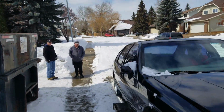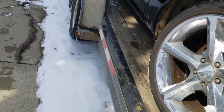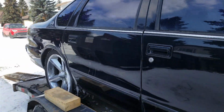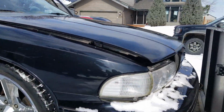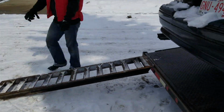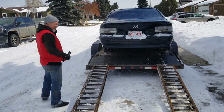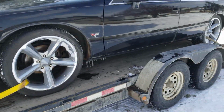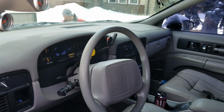Keep going. Yeah. A little more. Your way. Keep going. Whoa, right there. Yeah. She's on the trailer. That worked out pretty good. She was going sideways, but you got her straight. Just tying it down now. Interior needs a good scrub.